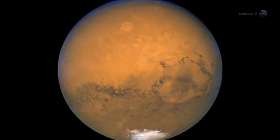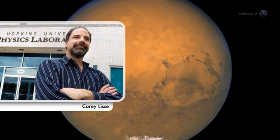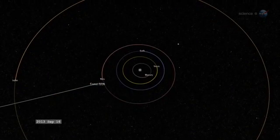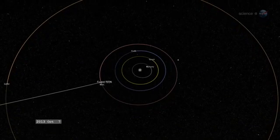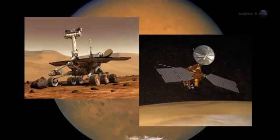Comet ISON is paying a visit to the red planet, says astronomer Carrie Lisse of the Johns Hopkins University Applied Physics Lab. On October 1st, the comet will pass within 0.07 AU from Mars, about 6 times closer than it will ever come to Earth. Mars rovers and satellites will get a close-up view.